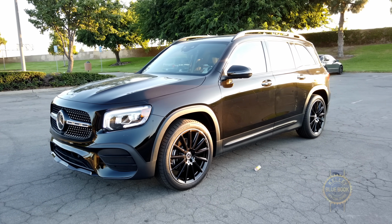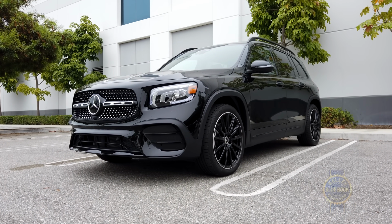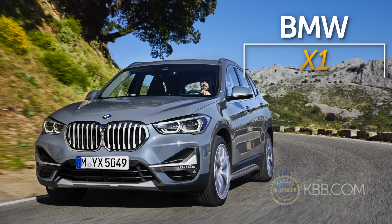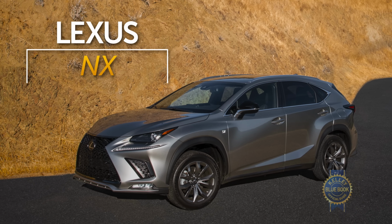Base price, including destination charges, is around $37,500 if you don't mind driving a front-wheel drive crossover, but all-wheel drive is offered for an extra $2,000. And despite its diminutive dimensions, the GLB can be optioned with third-row seats. Alternatives include the BMW X1, Audi Q3, maybe the Lincoln Corsair, or Lexus NX for good measure.